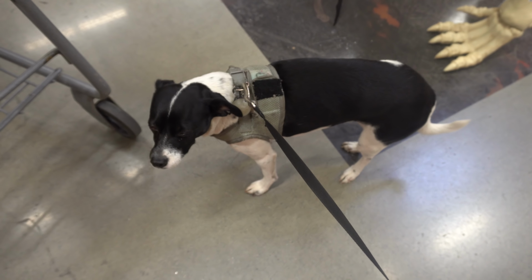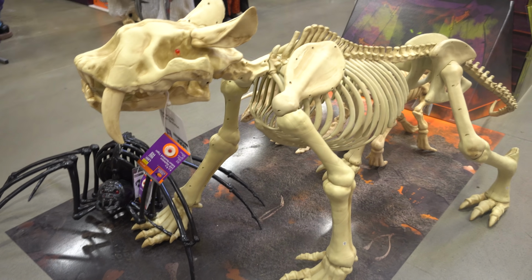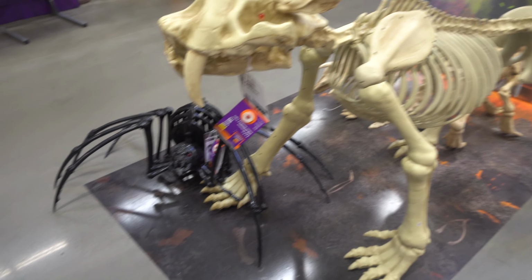Moo-moo's so happy that Home Depot is so dog friendly. Look, Moo-moo, it's your cousin. Saber-toothed doggy. Oh, look at the creepy spider.